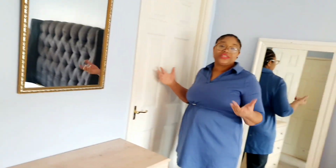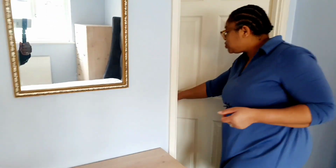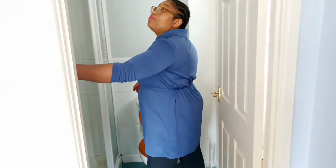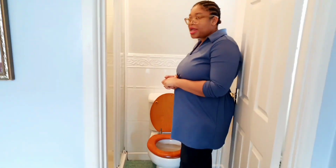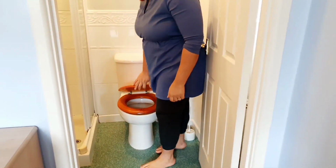Master's bedroom, so it is a suite. So on entering inside, it's not a small room. No, let me put on the light. So guys, this is the toilet in the master's bedroom.